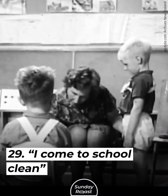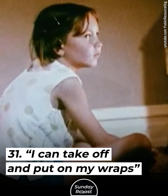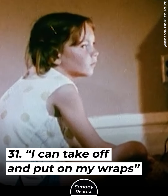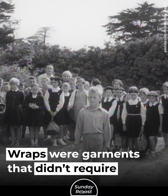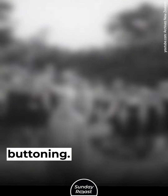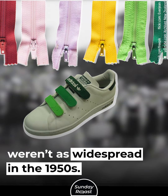Personal habits. 29. I come to school clean. 30. I keep my fingernails clean. 31. I can take off and put on my wraps. 32. I can hang my wraps correctly. Wraps were garments that didn't require buttoning. Zippers and Velcro fasteners weren't as widespread in the 1950s.